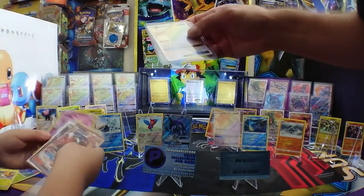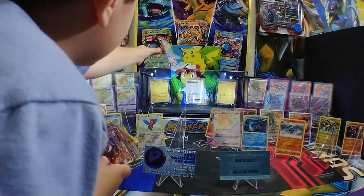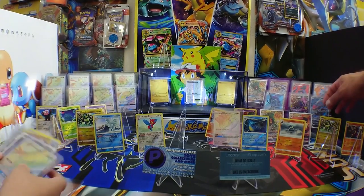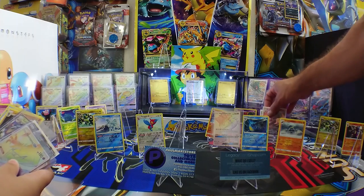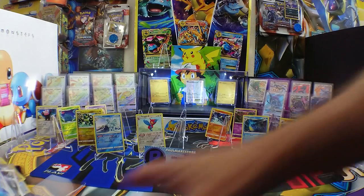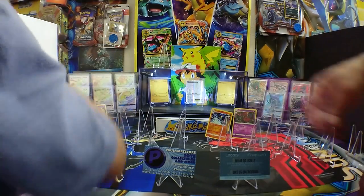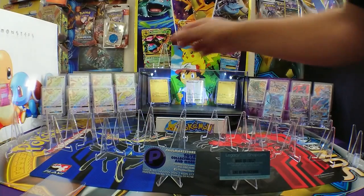And there it is, folks. Necrozoma. So there we have it. I can show them. We have to do the tally up of what we got. Let's only do GXs then. Yeah, GXs, because each card counts. Every single card. Now we're messing up everything. That's okay. Boom! Here we go.